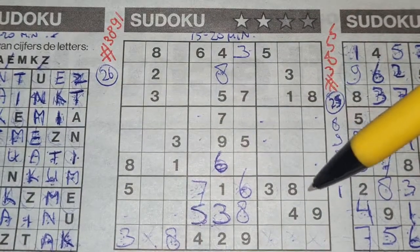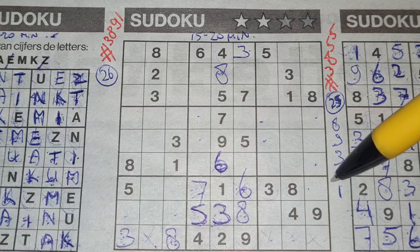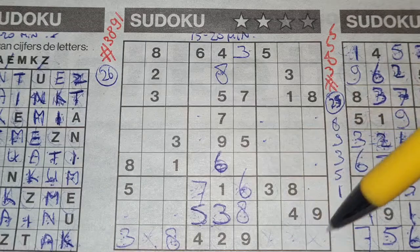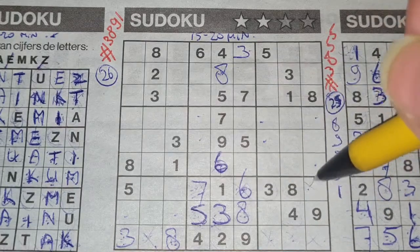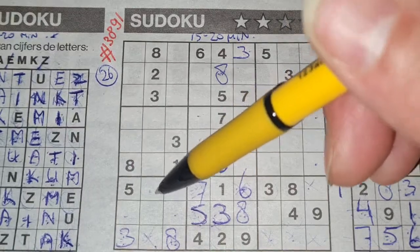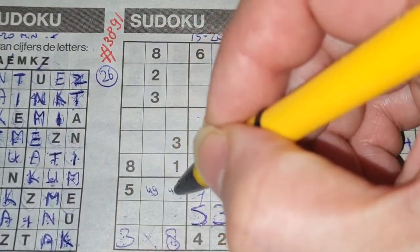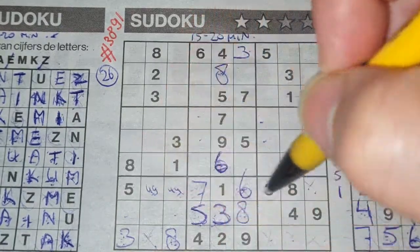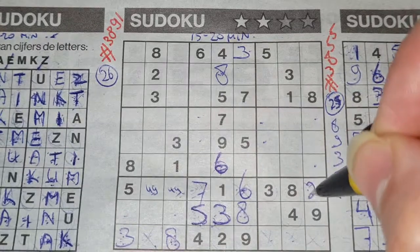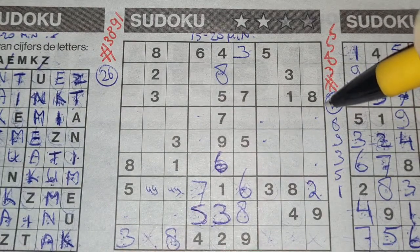3 missing numbers in this row. 2 of those missing numbers are the 4 and a 9. We have a 4 and a 9 in this big square, so no 4 and 9 in this box. The 4 and a 9 go in those two boxes as a pair. Let me mark those two boxes for the 9. That means 1 box left in this row for the number 1. The 2 is missing. Alright.